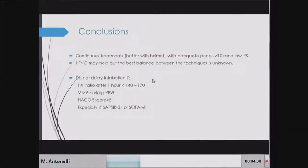So, which could be the conclusion? I know that my arguments are poorer than the ones that Laurent has presented, but I just try to give you a different point of view. Maybe we can do something, and we should study more in the field of the non-intubated spontaneously breathing patients, because we have the limitation of a lot of measurements. Maybe we still have a higher room.